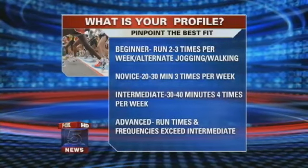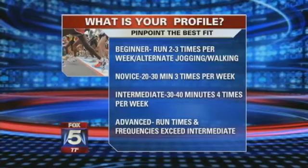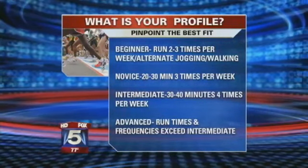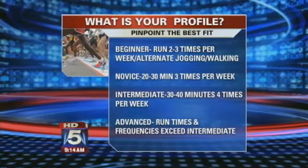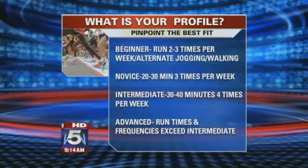First, as a beginner, you want to run 2 to 3 times per week, alternating jogging and walking. If you're a novice, you run 20 to 30 minutes 3 times per week. As an intermediate, you run 30 to 40 minutes 4 times per week. And as an advanced runner, you run at a frequency exceeding the groups above. So those are basically the 3. And if you never run, that's a beginner, right? Exactly, there's not a never category. You just got to walk and jog. Okay, so those are the categories.